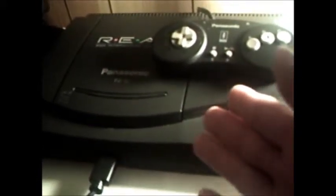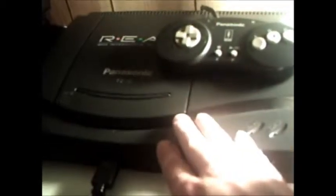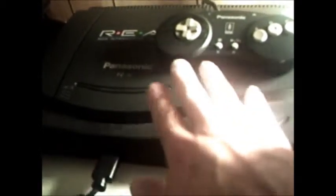Earlier versions of the Panasonic 3DO had the tray that slid out on the front. Mechanisms like that always fail more often than something like this because there are more things that can go wrong with them. I personally prefer a top loader if I can get my hands on it. I was lucky enough to get my hands on this.